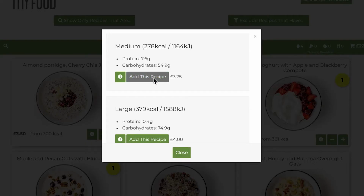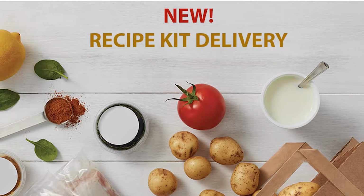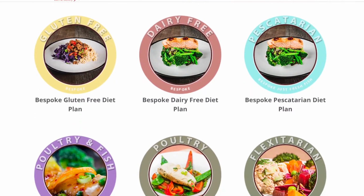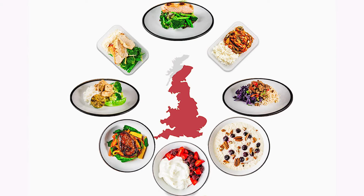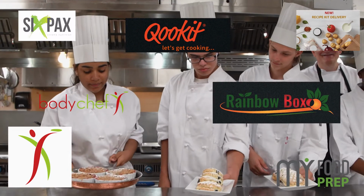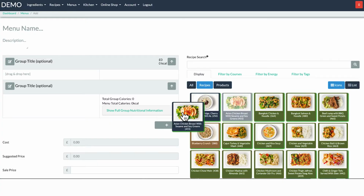Individualized configurations provide the ability to manage and offer a broader range of business products and services. Meal prep, recipe kits, calorie-controlled diet plans, takeaways and restaurants, whether eat-in, pick-up, local delivery, a combination or all at once. No matter how diverse your operation is, MFB will manage all the logistics with just a few clicks.